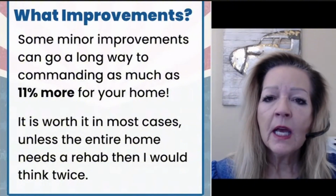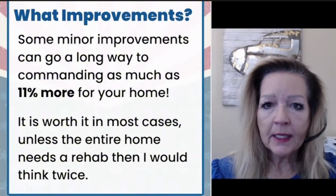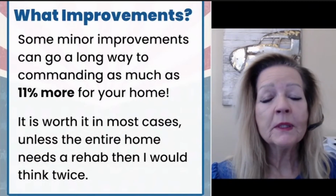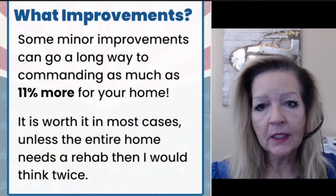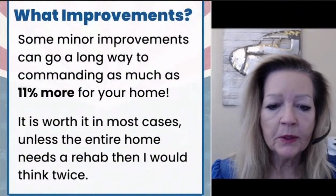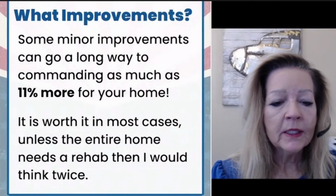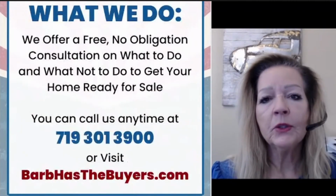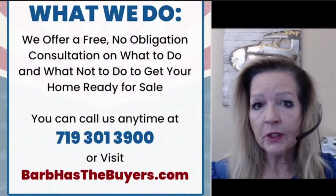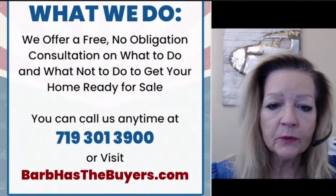And that just involves a little bit of cosmetic work to make it look good. There are some minor improvements that really can make a difference in whether your home sells quickly or sits on the market for a long period of time. You don't necessarily have to do a full-on rehab, but it's definitely worth the effort to make it seem fresh and move-in ready.